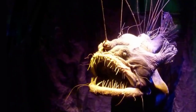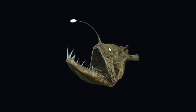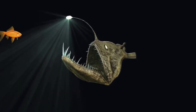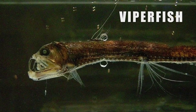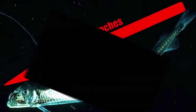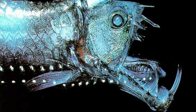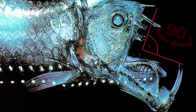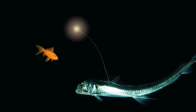On the top of the list is none other than the anglerfish, which gets its name from its unusual hunting method, which involves luring prey close to its mouth using that weird luminescent appendage coming out of its head. Another frightening fish is the viperfish, measuring around 60 centimeters or 23 inches in length. It's essentially an anglerfish made to look even more alien. Its fanged jaws can open wide to almost 90 degrees, and its similarly configured bioluminescent lure can invite shallower fish down to their instant doom.